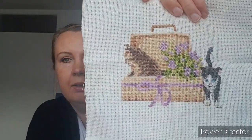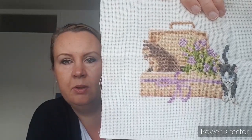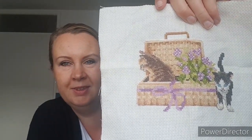Then I have a second finish. I have had this one laying around for several years. I wanted to stitch this for my grandmother, but she passed away 8 years ago. And since then, I never really touched this WIP again. But I wanted to finish it, and I am going to turn it into a little pillow for my daughter's room. And this is Mara in a case with her kitten. It's a long name for a small pattern.